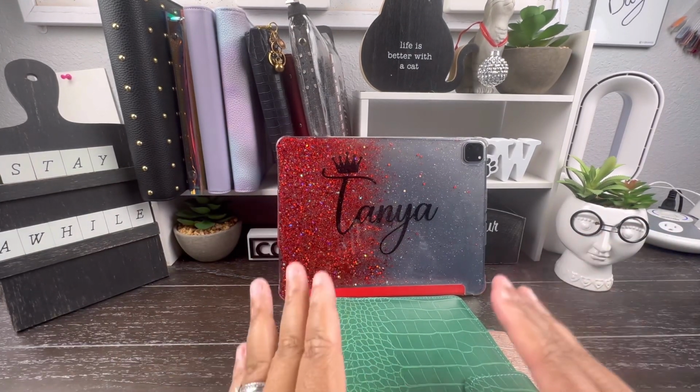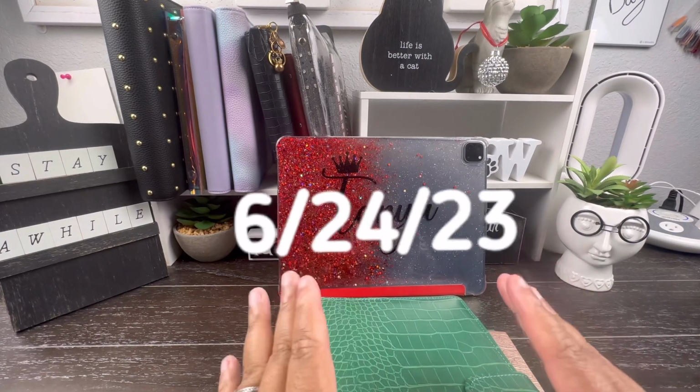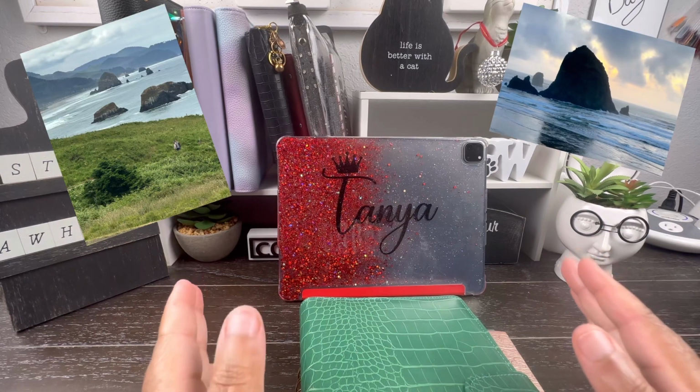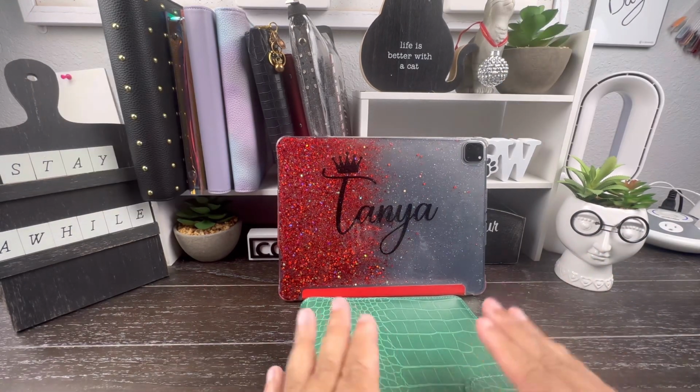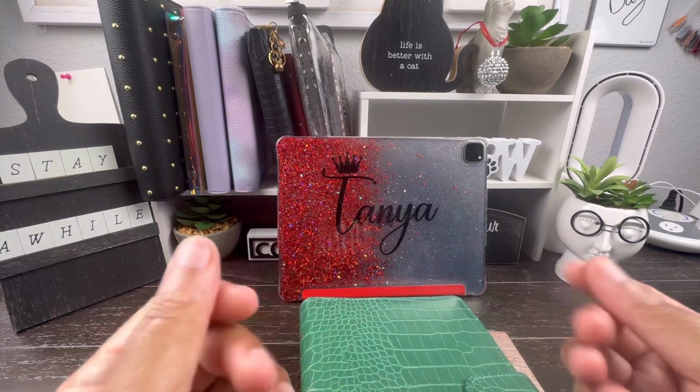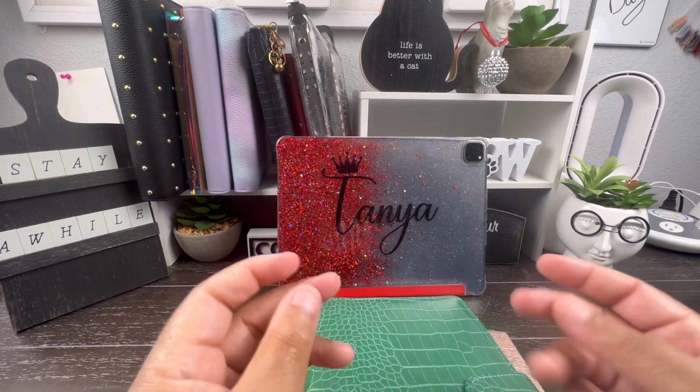Now, this coming up Saturday, which is I think June 24th, we are going to review our weekend getaway, and we're gonna do our budget breakdown, and we're gonna need to unstuff some cash because we did a little bit of spending and we need to pay back the credit card.